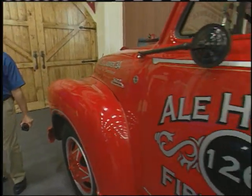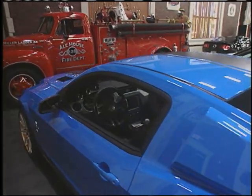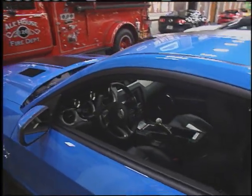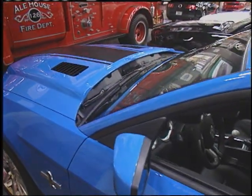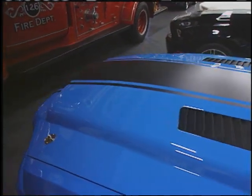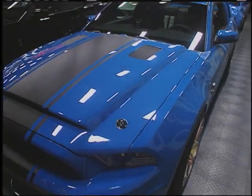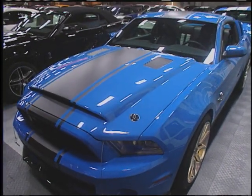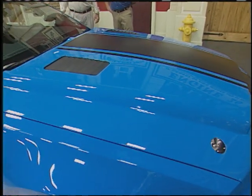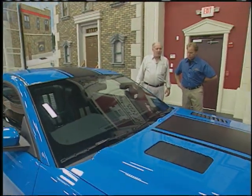But I gotta tell you, right next to it is this amazing blue Mustang. What's the story behind this? Yeah, well, that probably is the fastest Mustang in here. It's a Grabber Blue, and it's called the Super Snake by Carroll Shelby. And he built this out of his museum in Las Vegas. And we were fortunate enough to get this car, and it's fast.